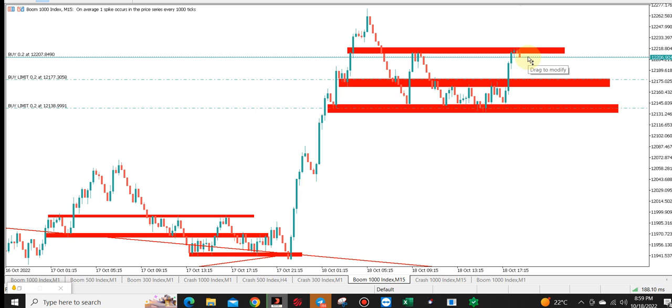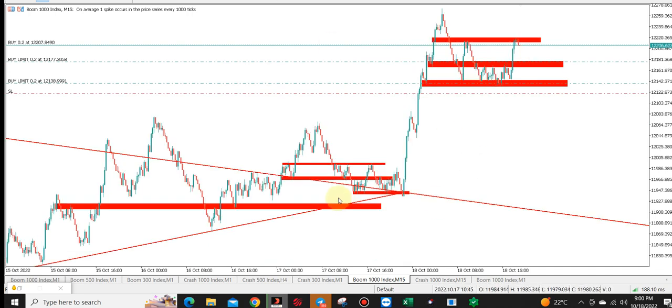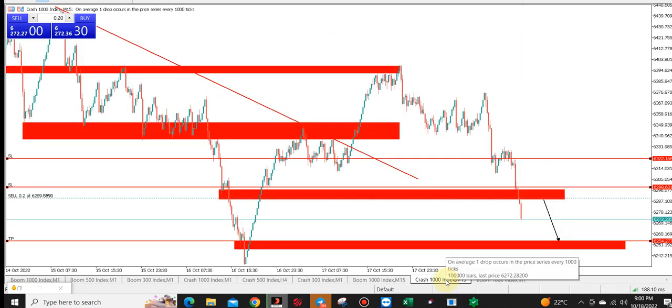I'll place buy limits there, and for each of these I'll set my stop loss just below the previous low. So over here below this low and below the support, I'll place my stop loss there. My stop loss is $17 and my take profit is $25. That's on the top position. And then of course with these buy limits, I'll adjust them as well. But that's what I see happening on Boom 1000 and on Crash 1000. We're currently heading for TP.